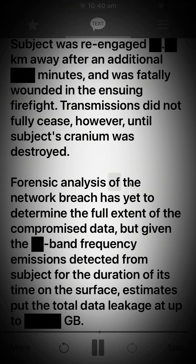Forensic analysis of the network breach has yet to determine the full extent of the compromised data, but given the band frequency emissions detected from subject for the duration of its time on the surface, estimates put the total data leakage at up to GB.